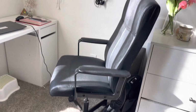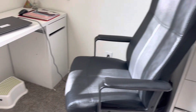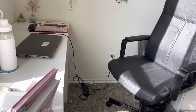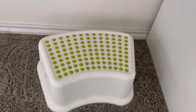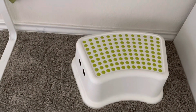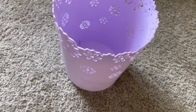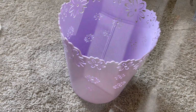This is the office chair purchased from IKEA. This chair is so comfortable, the only thing is the color. I wanted a white one, but this is so comfortable. This is the small stool purchased from IKEA. This is very useful as a leg rest under the desk. It's also important to keep the dustbin next to our table because we use a lot of paper that needs to be trashed.